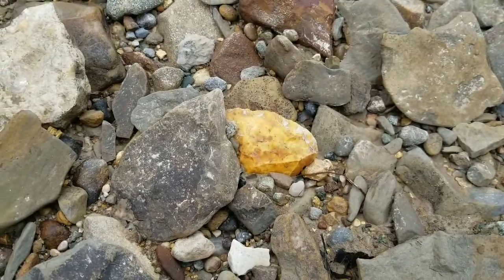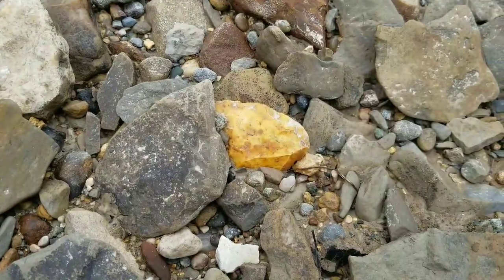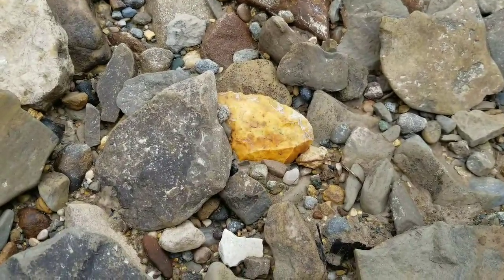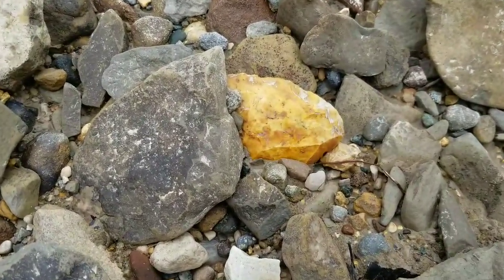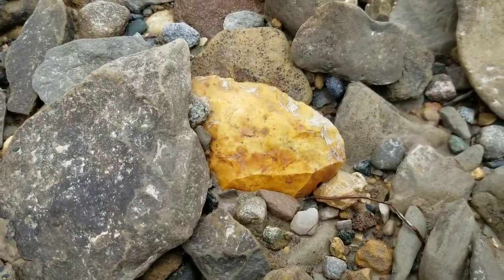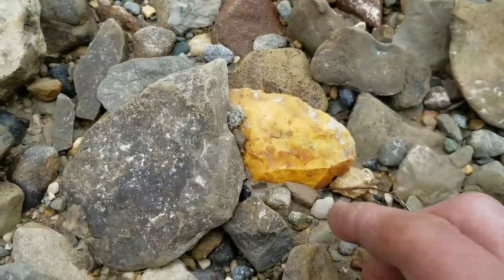Alrighty, everybody. It's Thursday, March 29th, 2018. And check that out. Got us some type of scraper or something. Maybe a blank cache preform. I don't know. Let's unearth it and take a look.